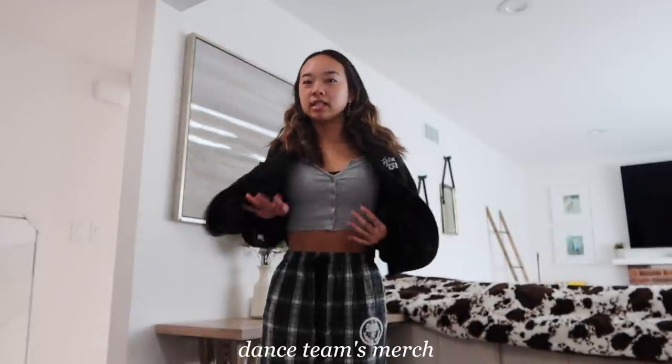So today I have this zip-up hoodie from Playboy. Well, it's from PacSun, but it says Playboy Club. Pants are actually my dance scenes merch.